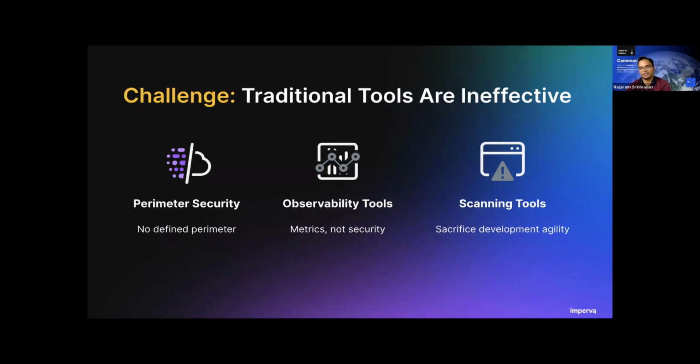The second is observability tools. We've seen this come up a lot more recently. These are primarily focused on metrics for developers, which is great because they need to know how their performance is and how the serverless functions are performing. They can suggest some cost optimizations based on runtimes and stuff like that. But they really provide metrics. That's kind of what it does. It's observability. They don't do security. They're not that effective in securing functions. The last is scanning tools. This was very powerful in more traditional development, where security teams were able to gate the code.